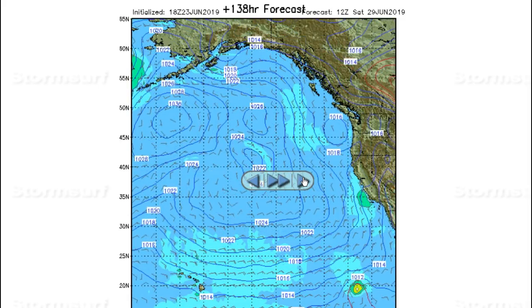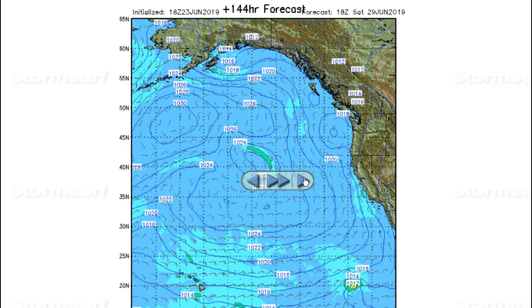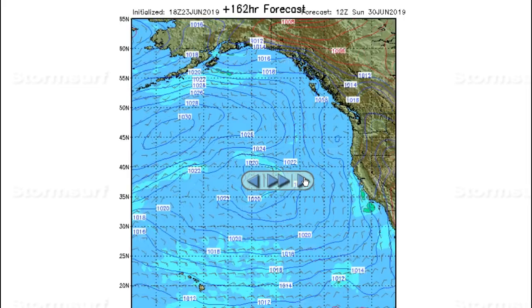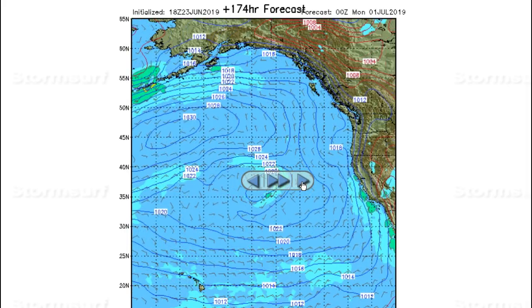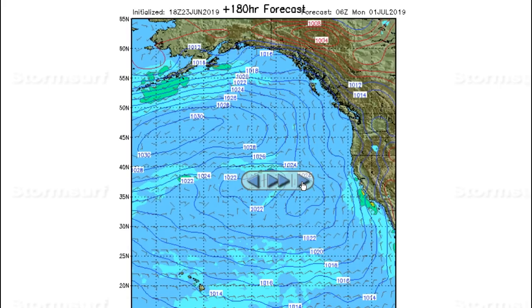Nothing otherwise. Even into Saturday, fetch continues east of Hawaii, making for wind swell there. Nothing really for California. And Sunday, the fetch looks to be starting to fade for Hawaii. California, not even really wind swell to speak of, and we're 180 hours out.